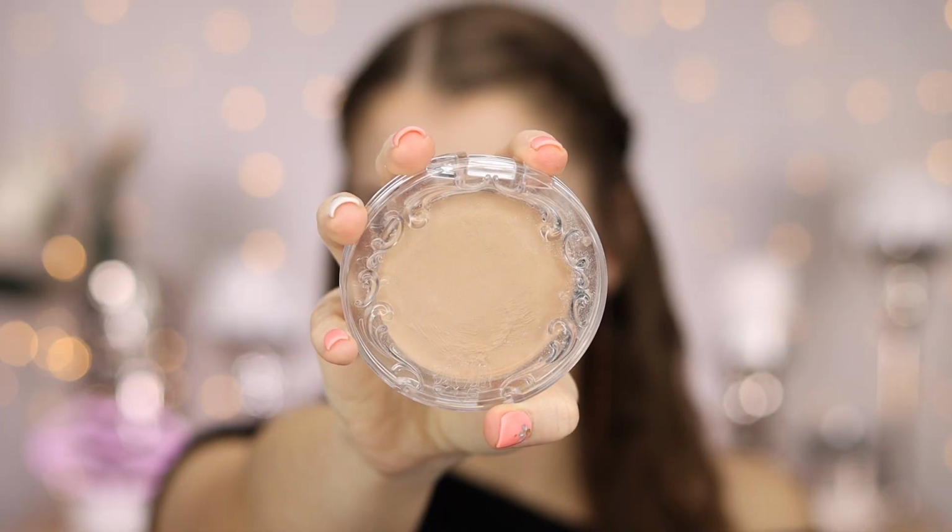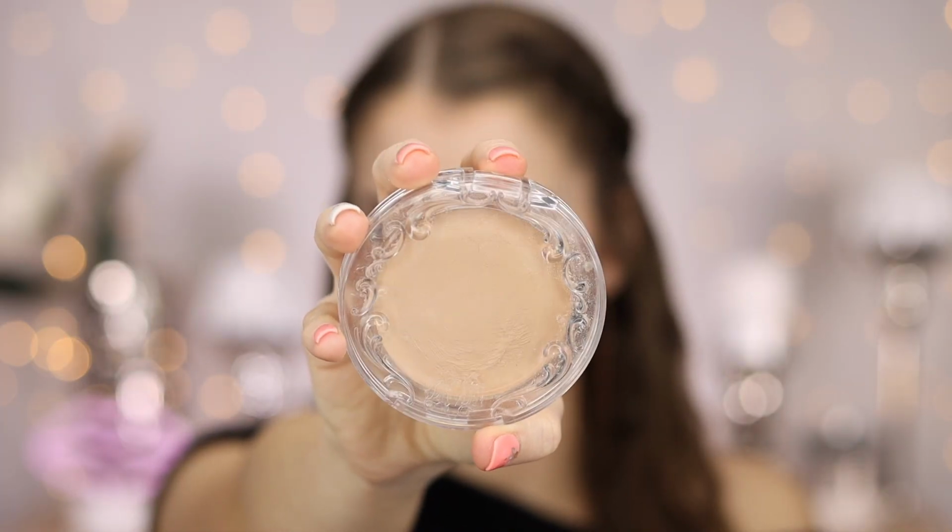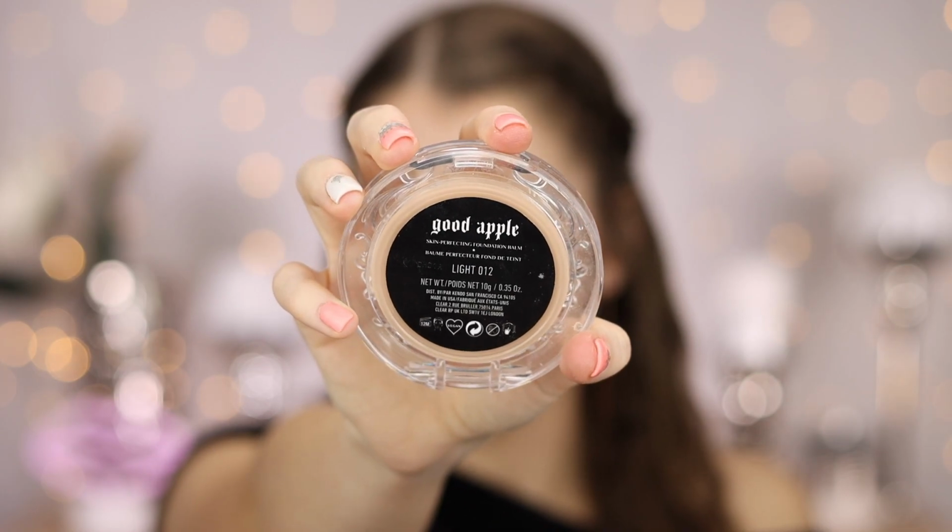And then the next foundation is probably not going to be a surprise. This has literally gone viral, and it is the KVD Good Apple Foundation Balm. Mine is in the shade Light 012. I have a feeling that this is still going to be sold out in most shades, but I still wanted to mention it because it is the foundation that I'm wearing right now, and I have been loving it.